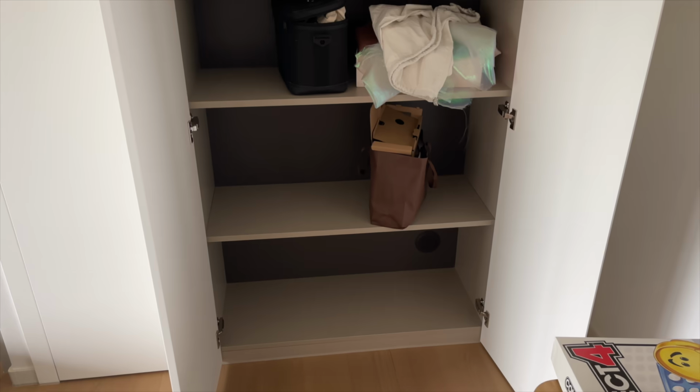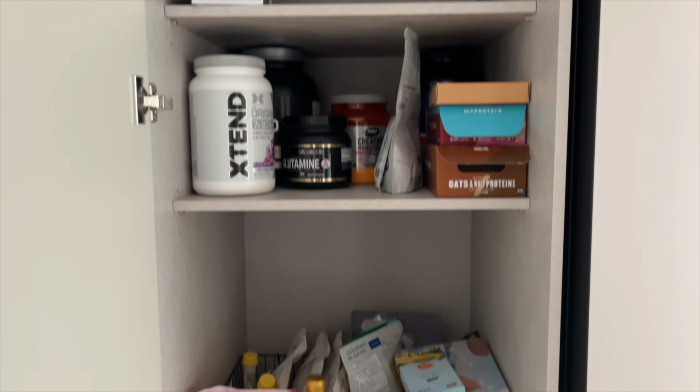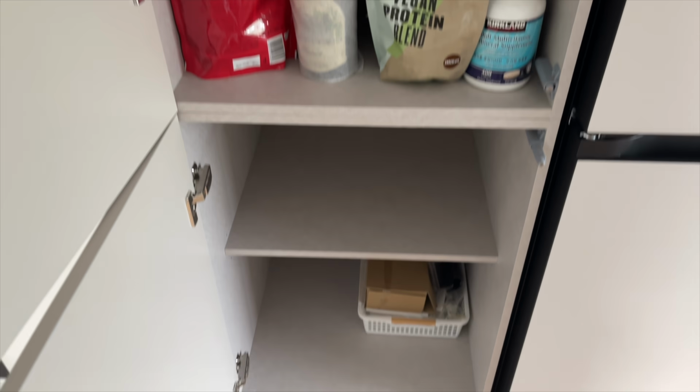So now we have everything out of the cabinets that isn't work related, and I've shoved everything that was in here on the other side of the kitchen, and we will get that all organized soon. But let's go back to the office.